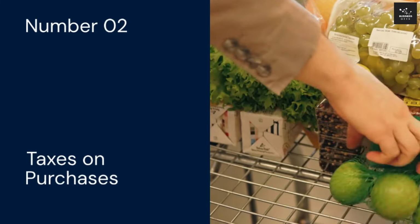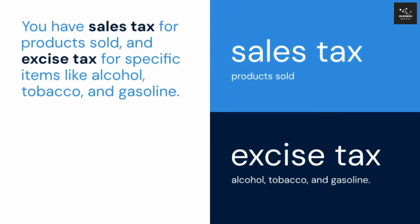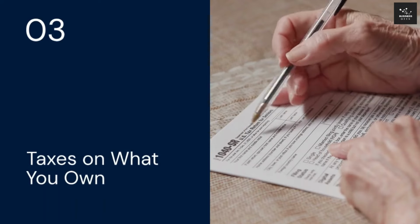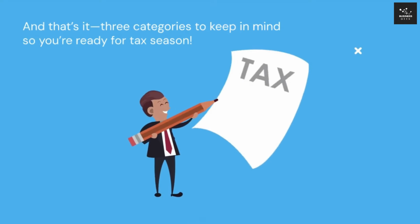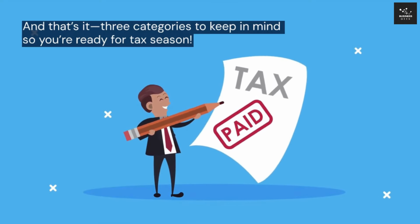Number 2, taxes on purchases. You have sales tax for products sold, and excise tax for specific items like alcohol, tobacco, and gasoline. And finally, number 3, taxes on what you own. There's property tax on any real estate or business assets you own. And that's it, 3 categories to keep in mind so you're ready for tax season.